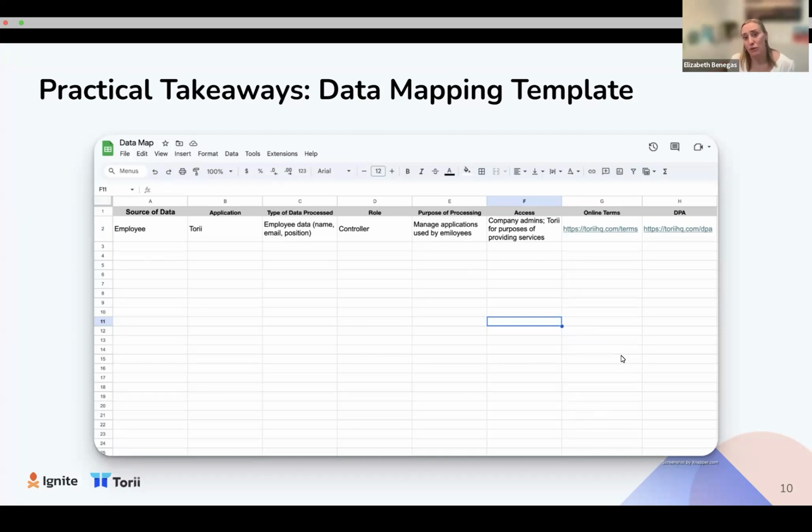Next, really important to capture the purposes of processing and the types of data that are going into this application or being transferred to this third party. You also want to note in here who has access to this data, both within and outside of your company. And then something I do, because I like my data map to be as comprehensive as possible, is note where I can find their terms and their DPA, which again is a bit of a privacy construct, but will help you down the road when you're dealing with sub-processors or processors using employee data and things like that.